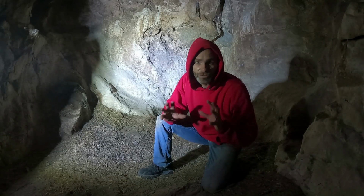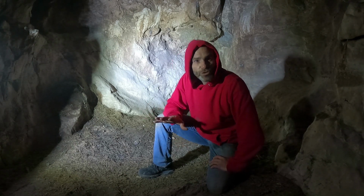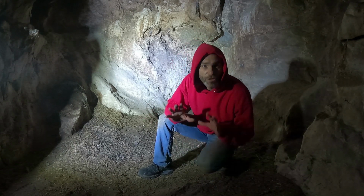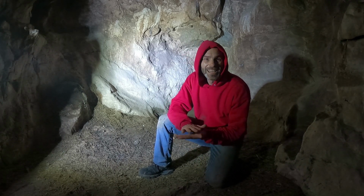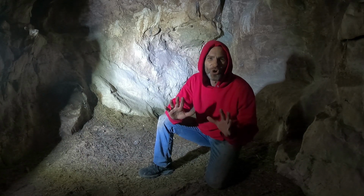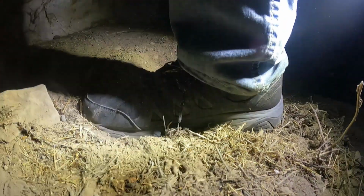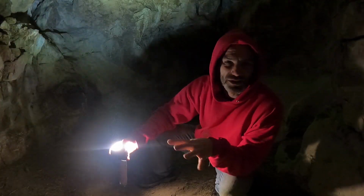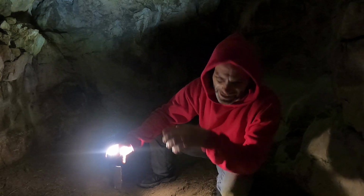This cave has existed for so long as a little bat cave that the floor is bat guano. It's bat excrement, and it's so soft. You put your foot down, it sinks in because it's just diarrhea. It's diarrhea and dust, and there's a couple little bats in here, so I'm gonna leave. But there's just a few, not a big colony, but they are still hibernating. They should be woken by now.